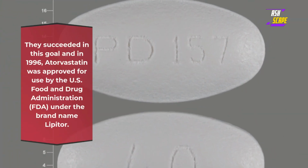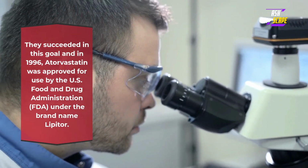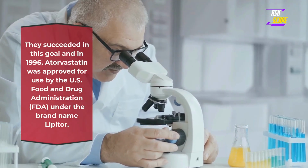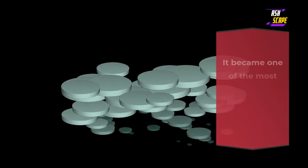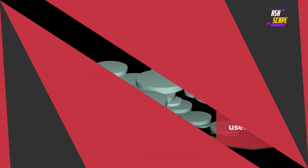effects. They succeeded in this goal, and in 1996, atorvastatin was approved for use by the U.S. Food and Drug Administration (FDA), under the brand name Lipitor. It became one of the most widely prescribed drugs in history and is still commonly used today.